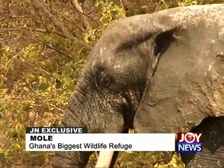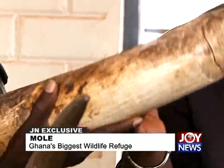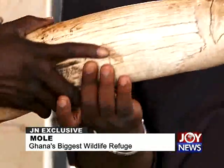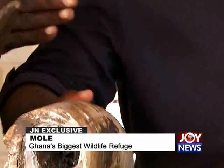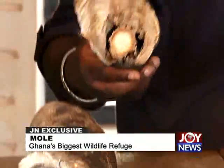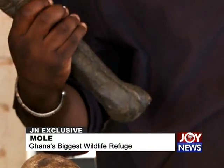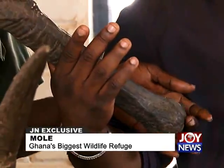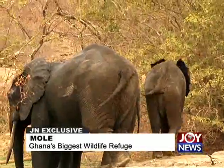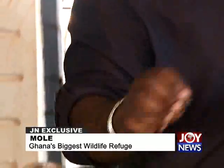So what is this used for actually? The ivory? Yeah. For the poachers. Jewelry. Jewelry and bangles and all that. So many things. Yes. This is heavy. This is just a broken piece. Yeah, and it's not the whole length of the elephant's tusk. Definitely, I can tell. And this is what? The tail of the elephant. There's the brush. Short. Unfortunately, the brush of it has been cut off. Okay. Wow. Tail of an elephant. Interesting.